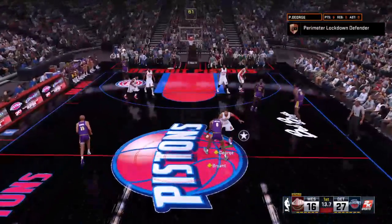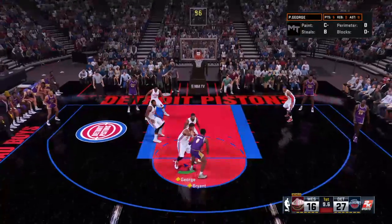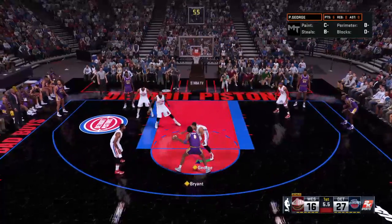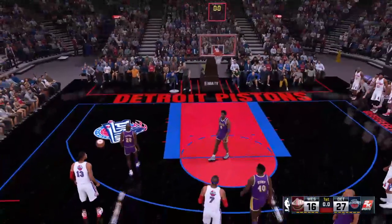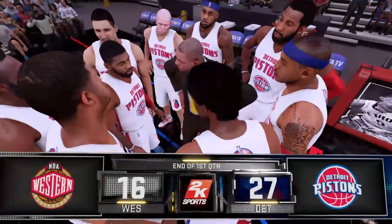15 seconds left in the first quarter. Irving against Bryant. Now the dish to Kemp, and stolen by Drummond. Irving. You know what? Domination in the first quarter. It's been pretty lopsided. It's Detroit. They're up by 11. And will return.